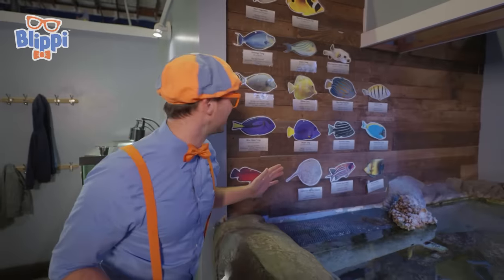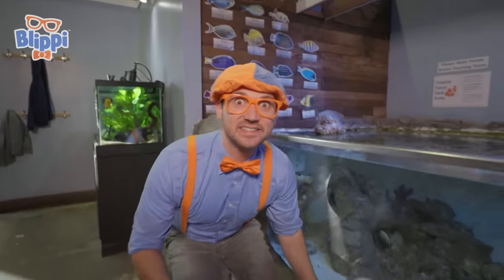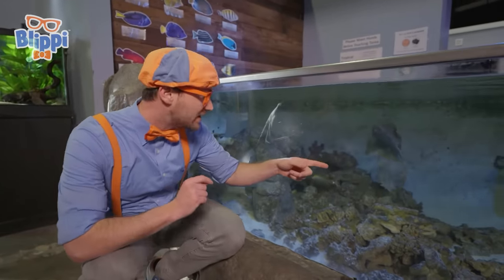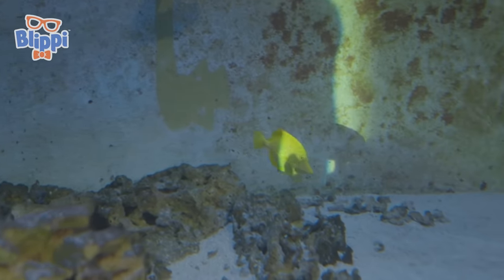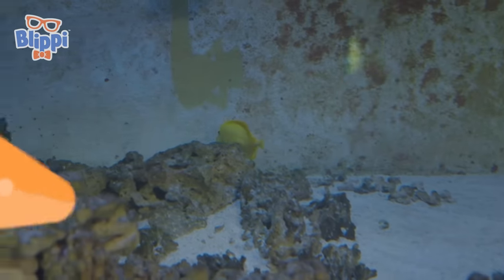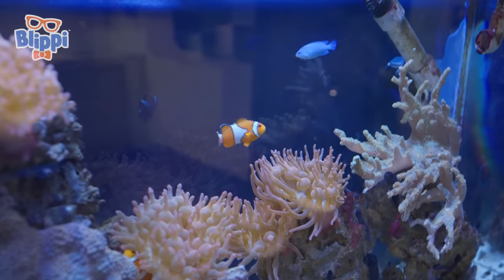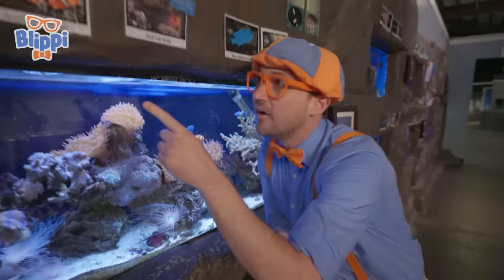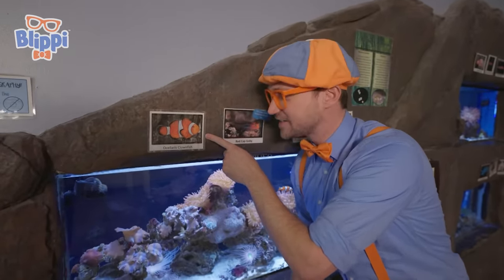Okay, let's try and find them. Let's find the yellow tang. Yeah, they're pretty distinct looking, huh? All yellow. Okay, not that one. Wait, there's one way over there. Do you see it? It's so far back there. It's hiding. Hello, yellow tang. Look up there. Yeah, an orange, white, and black fish. I know what that is. Look up here. Yeah. That's the fish. It's a clownfish.